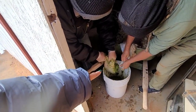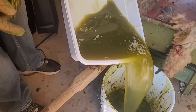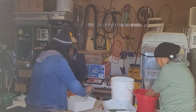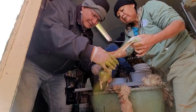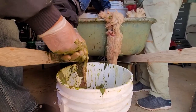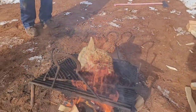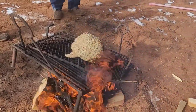This is the stomach. It's called a bid. So they are charring it, placing it on the fire because of the process that it does right now, it's burning the wool off.